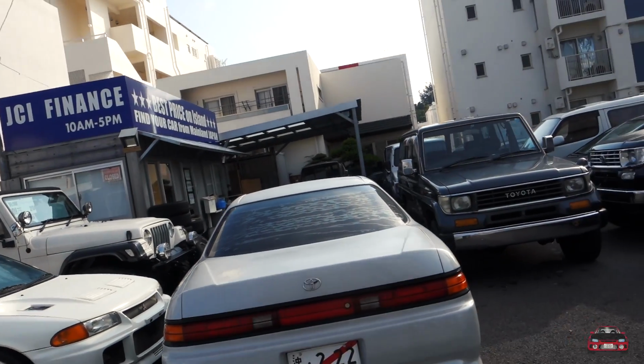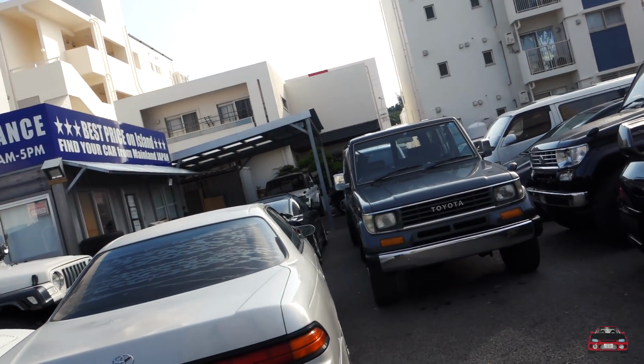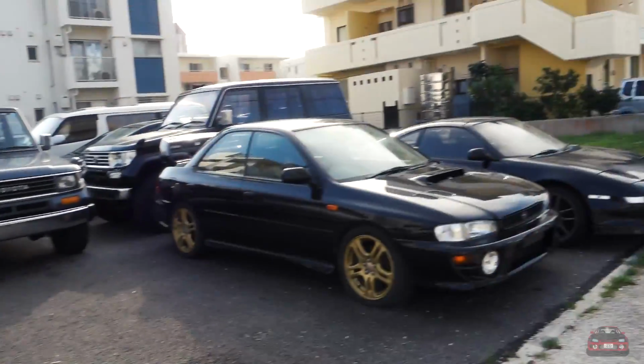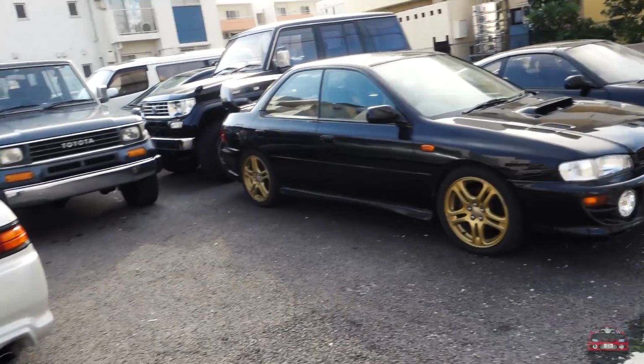That Supra, I'm pretty sure, is an SZ. I definitely want an RZ. And then the 180SX is cool. I do like the JZX90 right here, but really liking that MR2. So that's just my thoughts on the cars on these lots.